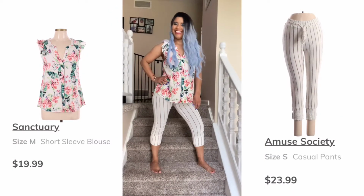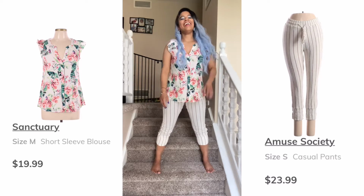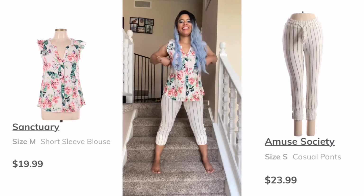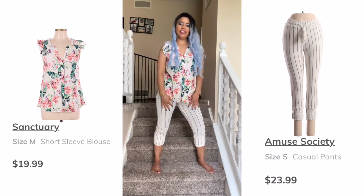Okay, next we have this Sanctuary size medium short sleeve blouse. The cost for the blouse is $19.99. And then we have these Amuse Society size small casual pants. The cost for the pants is $23.99.